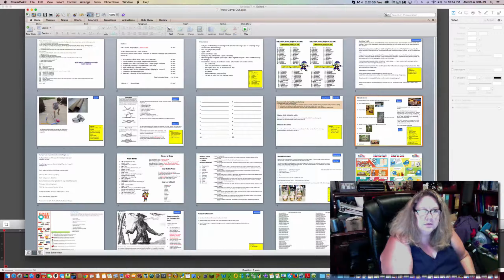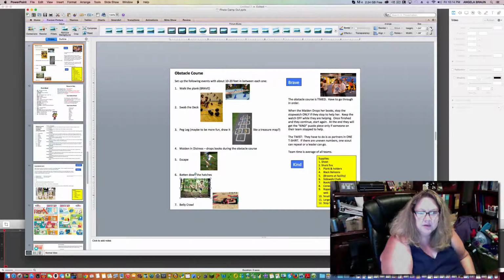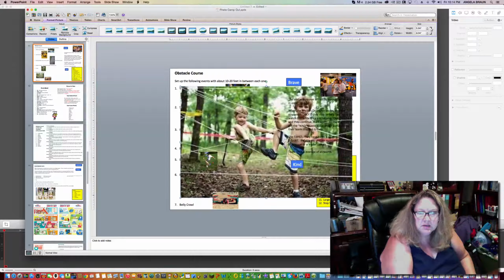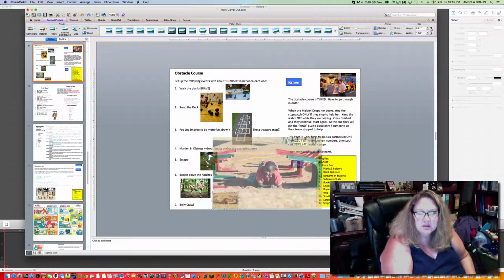Followed by having to crawl through a spider web, see, to get through. And then finally to crawl on their belly under a table to get to the finish line, something like this.